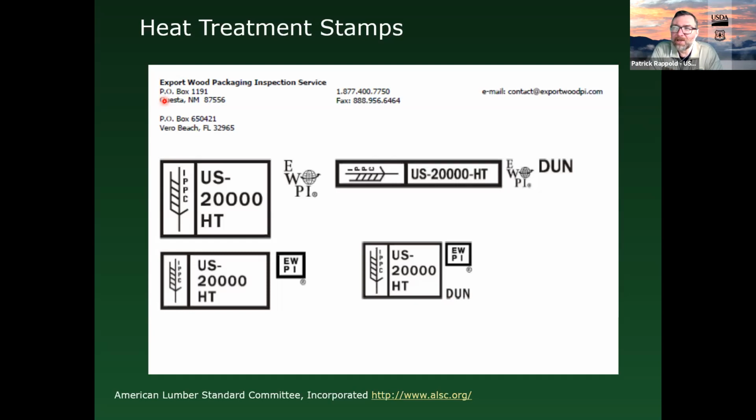I don't know if this is the same stamp you need for fuel wood heat treatment. I have seen some products in New Mexico that had a state of New Mexico stamp on it for heat treatment. That was a firewood product. And so I don't know if these particular stamps also carry over to fuel wood. I believe the fuel wood stamps are handled a little bit differently for validating that the firewood has been heat treated for insects and stuff like that.